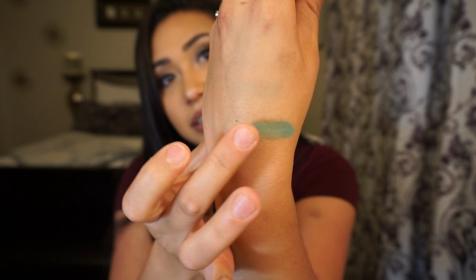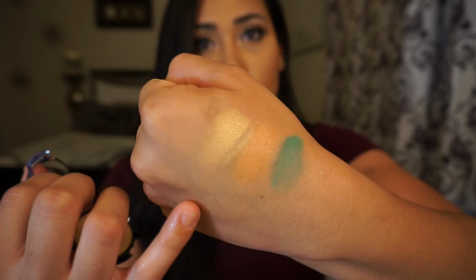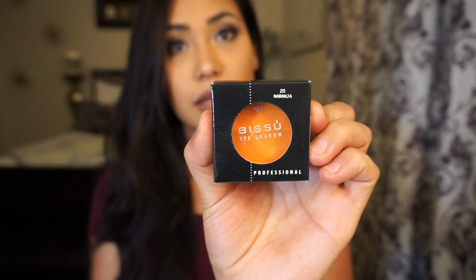But these colors, look at that. How pretty is that? Gorgeous. I think it's so pretty. Like I went down for a second. That's such a pretty color. That one is in the color Menta. So this one is Melon. And I got Oro, Naranja. This one is called Navelina.